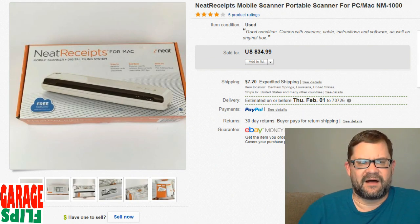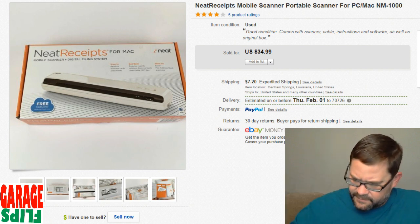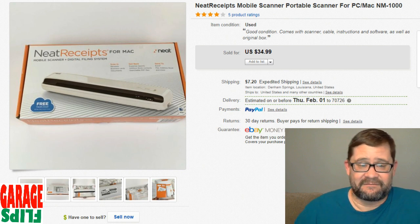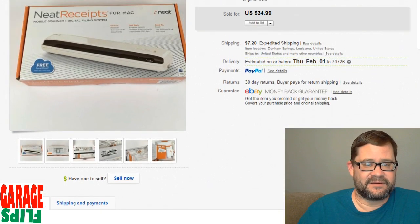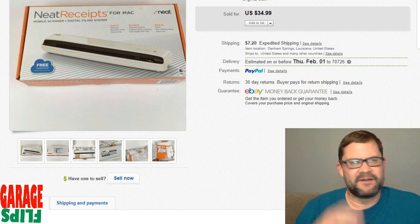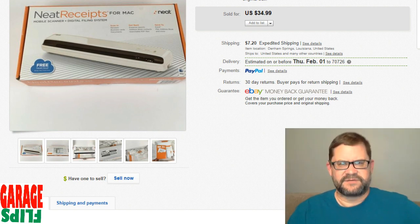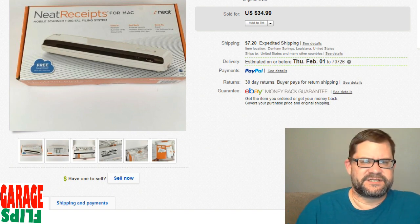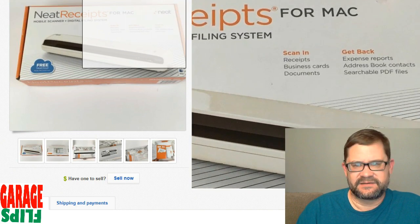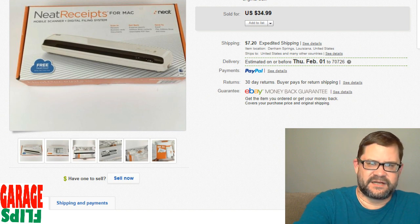Pulled this out of my death pile. I think I paid up for this. When I say up, I don't really mean up that far. I think I paid like $10 for this thing. It's a Neat receipts scanner for the Mac, and I got $35 plus shipping for it. Neat receipts. I have another one that's bigger that I've sold a few times, I think I sold it last time for like $100. So anytime you see this Neat receipts by Neat, anytime you see any of these kind of little scanner things, check them out. Pretty good sellers.